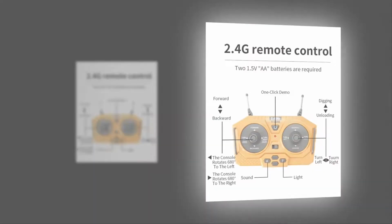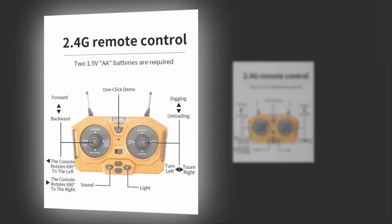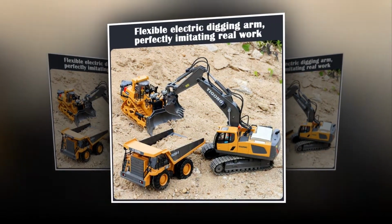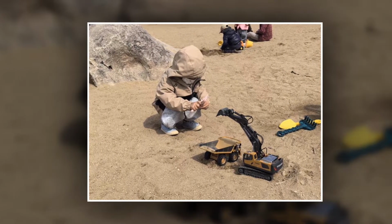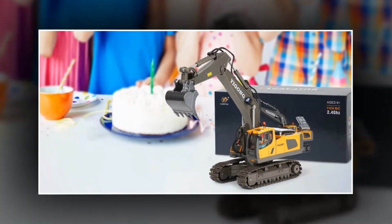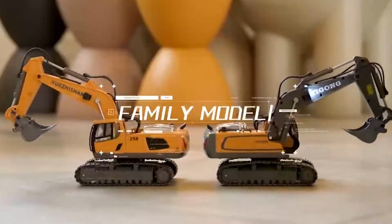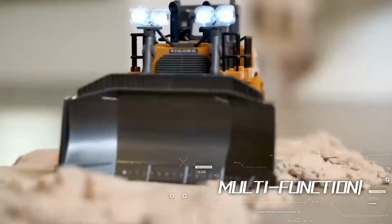With its 2.4G remote control system, you can navigate through any terrain with unparalleled precision and agility. From conquering rocky terrains to digging through sandy shores, the possibilities are endless. But that's not all. Our RC Excavator is not just about power, it's also about fun and excitement. Perfect for Children's Day or as a back-to-school surprise, this ultimate gift will bring joy and adventure into the lives of your loved ones. Join the RC revolution and experience the thrill of remote control like never before. Whether you're a young explorer or a seasoned adventurer, the RC Excavator 1/20 scale is your ticket to endless excitement.